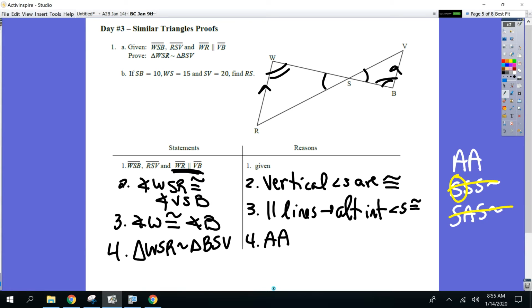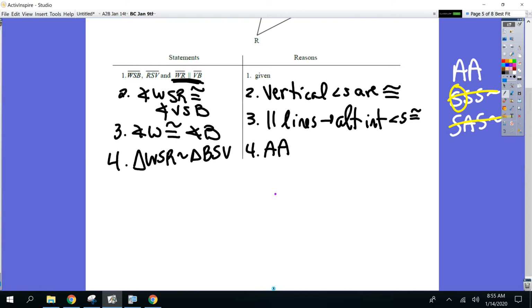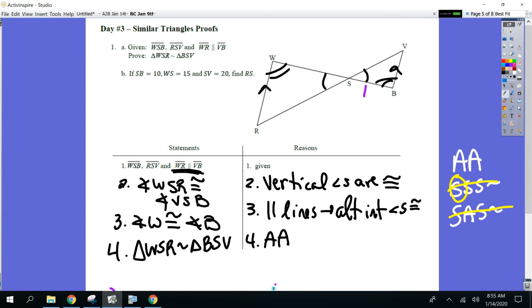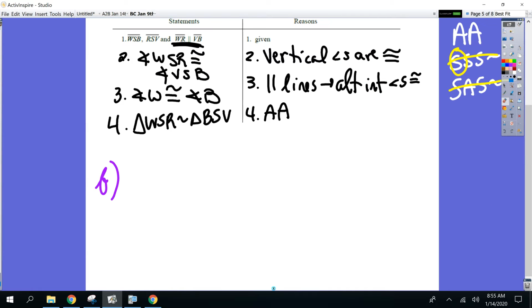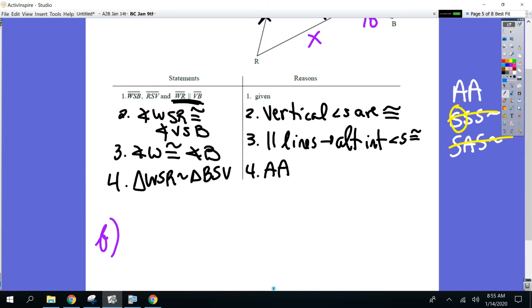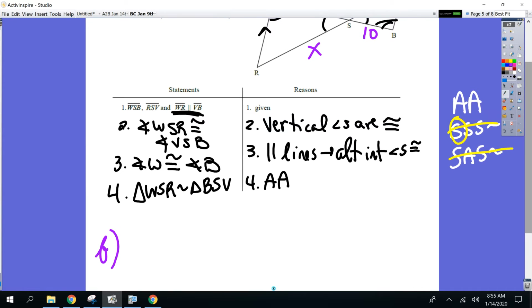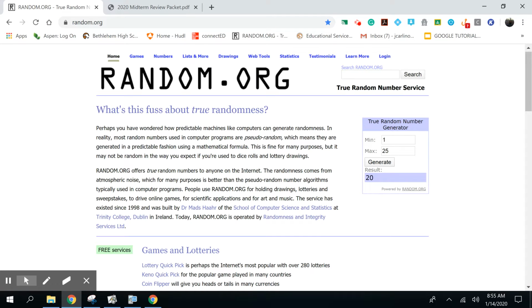All good? There is a part B. It's not part of the statements and reasons. It's just algebra. Want to make sure you can set up your own proportion correctly. Okay, so I have SB is 10, WS is 15, SV is 20, find RS. Now that I know they're similar. Got a good proportion for me? Matches up the corresponding sides. Oh, 20, here we go.